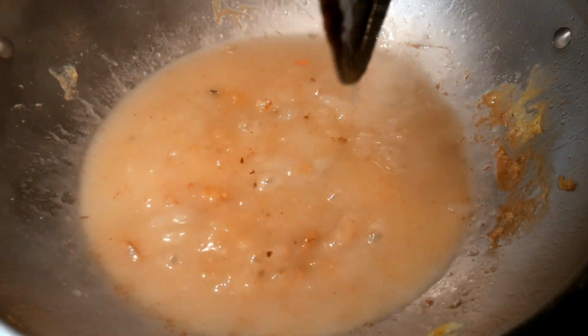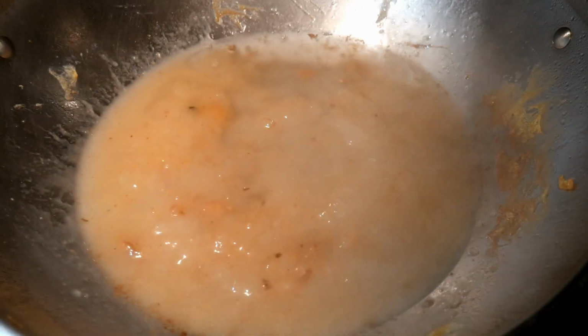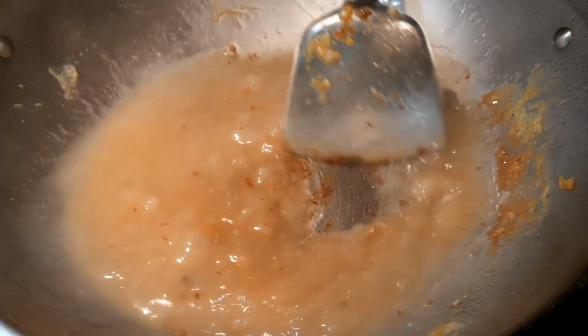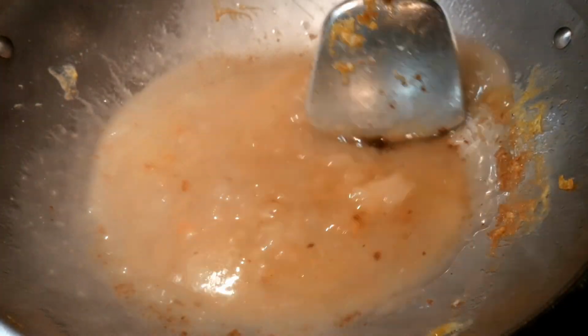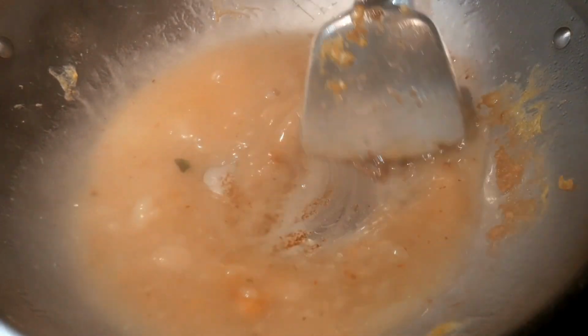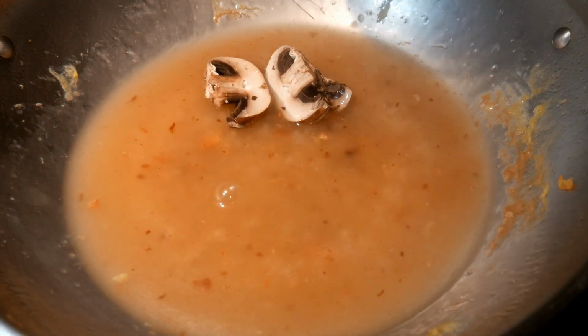So in order to thin it out, I add some hot water. And you can continue to add water until you reach the consistency that you want. Quite often, it is better to start out thicker than you would like because you can always thin it out. But it is much harder for you to make it thick again.